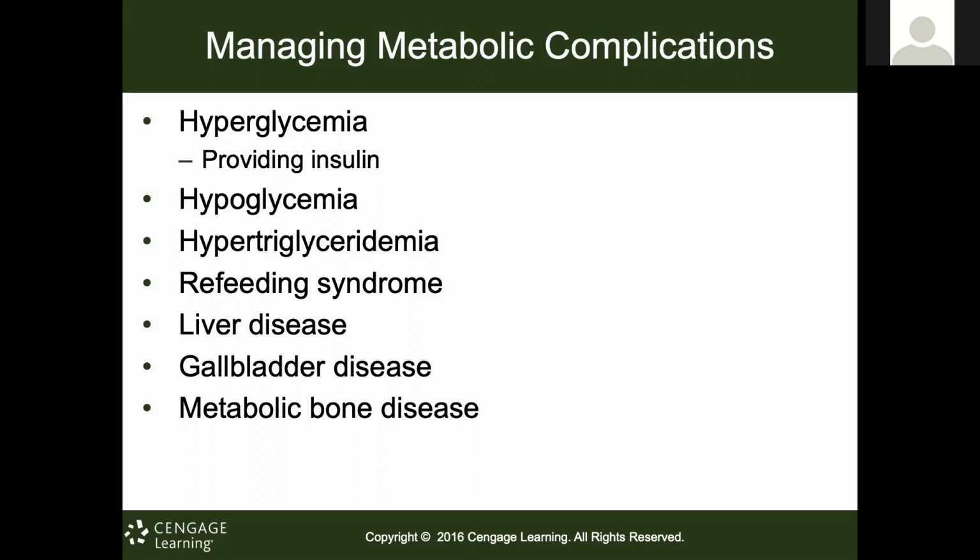Refeeding syndrome generally develops within 2 weeks of beginning parenteral infusion. The patients at high risk are those who have experienced chronic malnutrition or substantial weight loss. Symptoms include edema, cardiac arrhythmia, muscle weakness, and fatigue. To prevent refeeding, we can provide only half of the patient's energy when they initiate nutrition support and gradually advance the dose over several days while monitoring and correcting electrolyte levels.